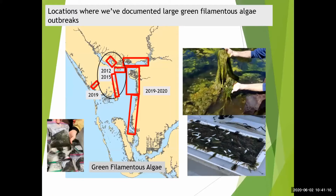So the first outbreaks in 2012 and 2015 were mainly centered around the northeastern harbor, which is the West Wall, Hog Island, and the mouth of the Myakka River. And then in 2019, we had the east branch of Coral Creek, which is near Placida. And then now in 2019 and 2020, our largest bloom stretches from Harbor Heights all the way down to the Matlacha Bridge on the eastern side of the harbor. Next slide.